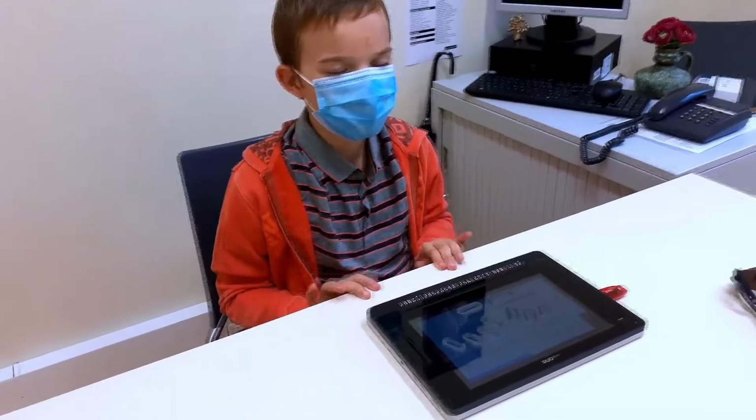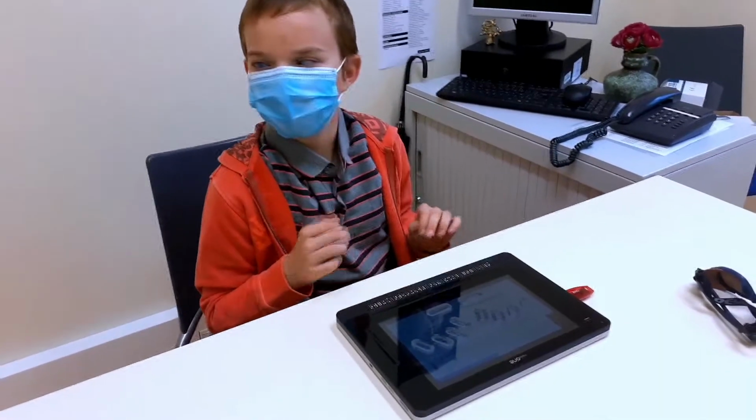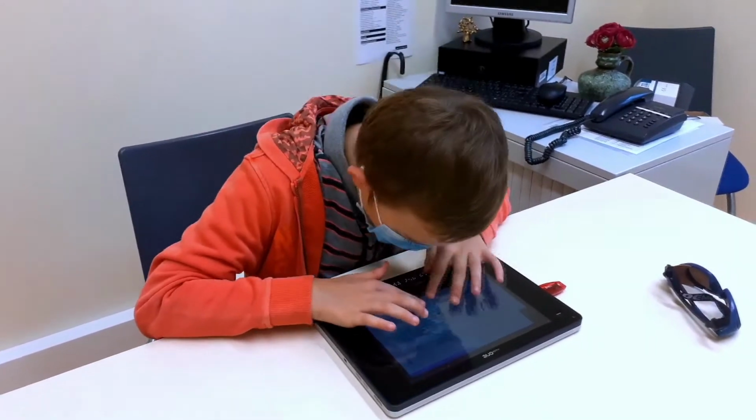What is black text? Black text is what you can read on the screen. On the Braille display, I can read it in Braille, and you can read it in black text on the screen.